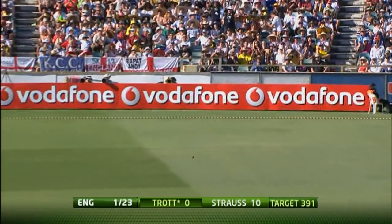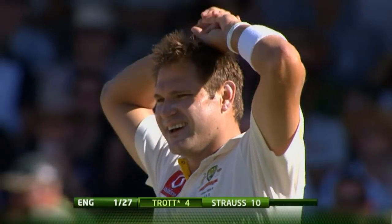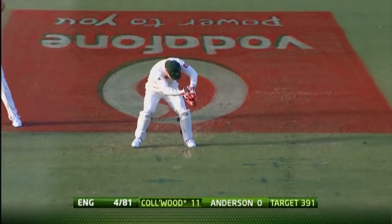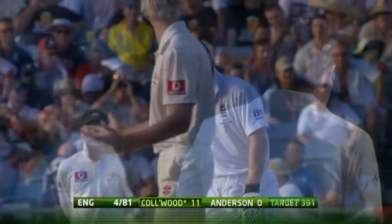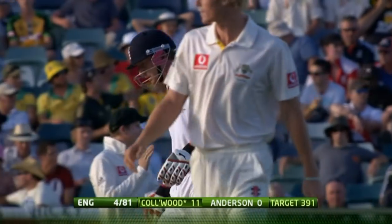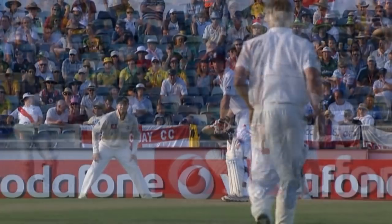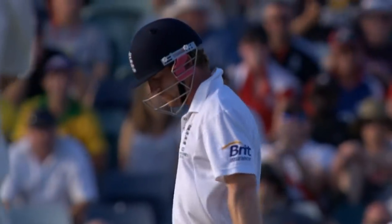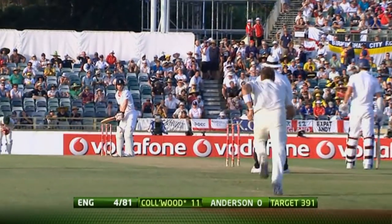Good start from him and good start from Jonathan Trott. He had to get bat on it, he did, he gets four. Oh, that's a good short ball, that. That's really well directed. Third last ball of the day, Ryan Harris, and you get this one. Ooh. This one here, look at this replay. Oh, gee, that's close, isn't it? Here we go, last ball of the day.